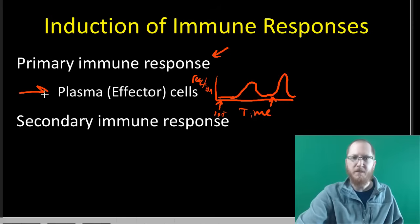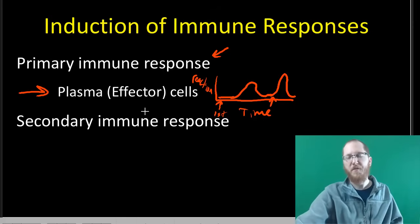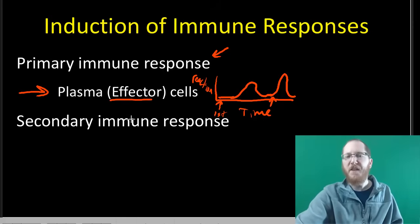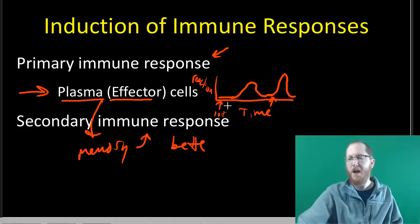Because when we produce these, you'll see B cells are called plasma cells when they're working. That's a type of effector cell. So when you've got these effector cells or plasma cells, the idea here is they create and leave those memory cells, and the memory cells are the reason that our secondary immune response is actually going to be better than the first, the primary.